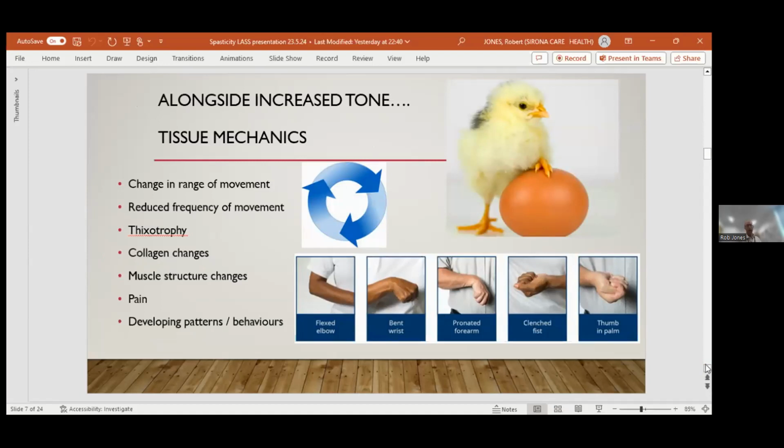Alongside this increased tension in the muscle, when it's been there for some time, and particularly on the unit here, we'll tend to see people following a stroke as soon as, the soonest would be a few days following the stroke. And we have people sometimes staying with us for a few days or a week or so on the unit, or sometimes several weeks. But over that time, if someone has developed this spasticity, so the tension in the muscles and the resistance that the muscle demonstrates to passive movement, to someone else moving that body part, you get some of these postures that you can see on this slide here.